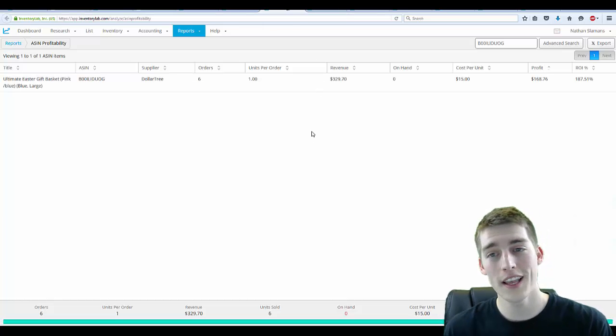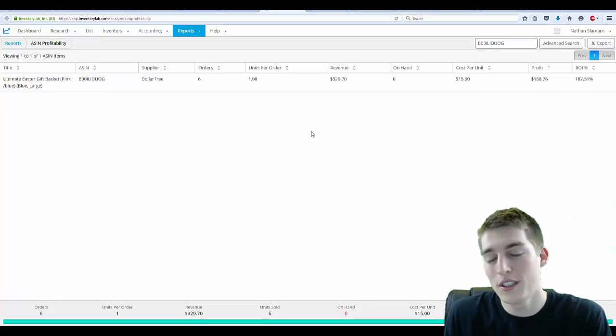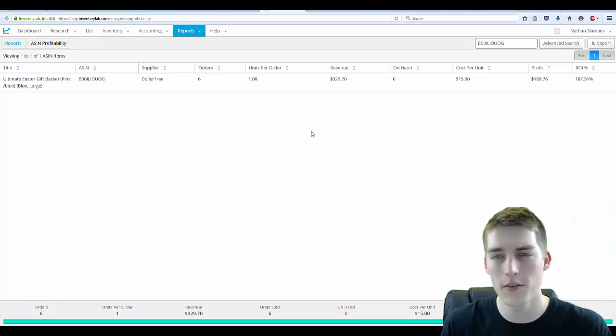The next one we're going to look at here is a bundle. So we're coming up on some good holidays. This was a bundle that I made. It was called the Ultimate Easter Gift Basket. Basically just assembled some cheap, good products into a good looking basket. This is just one variation. I had multiple, I think I had 5 or 6 different baskets.